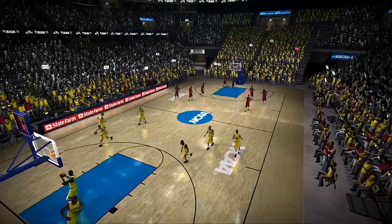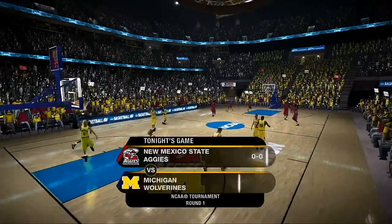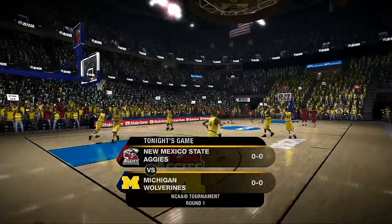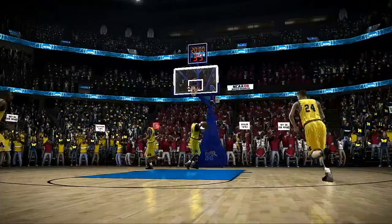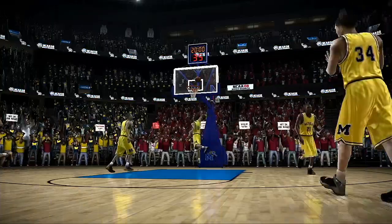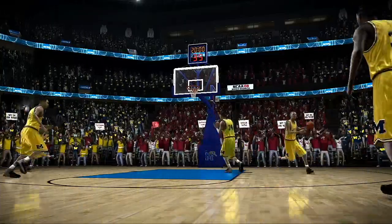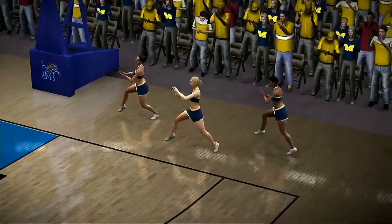Teams started out this season with singular goals to make it to the NCAA tournament. Nick, that business has been taken care of. Now it's time for the madness to begin in today's game between the New Mexico State Aggies and the Michigan Wolverines. It's showtime, baby. Let's skip the intros and get this one started. You got it, partner. So without any further delay, let's get this one started.